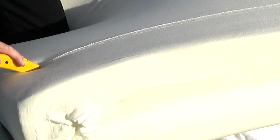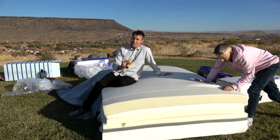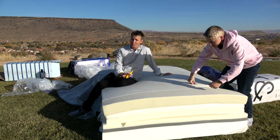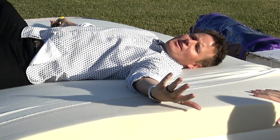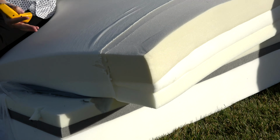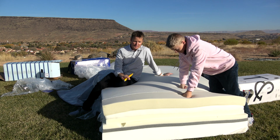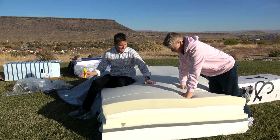I just ripped the tag off. First layer. All right, we have found that the Nectar has 3 layers of memory foam also. I'm not seeing anything super unique to them other than they both have memory foam in them. They're a little bit different in thicknesses, I guess. They feel pretty similar, but essentially you've got memory foam that is wrapped in this cloth. They feel comfortable to lay on, and the outer layer was pretty soft.